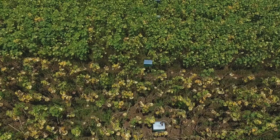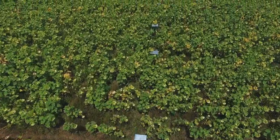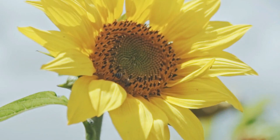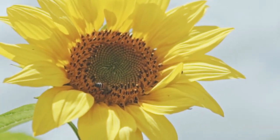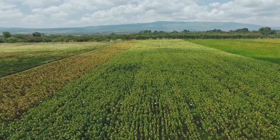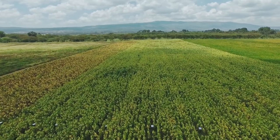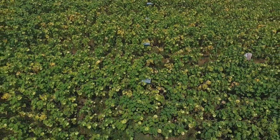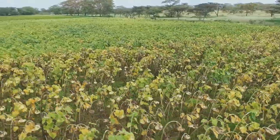To enhance pollination, we have partnered with a partner called Africa Apiculture. They have provided us with about 10 beehives to provide the bees for pollination. When you have bees, they enhance pollination and therefore you get good yields. So a farmer who is growing sunflower needs to incorporate beekeeping, because the bees will enhance pollination and therefore you get good yields in sunflower production, and you also get extra income from the honey that you get from the bees.